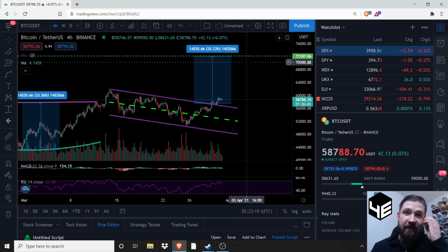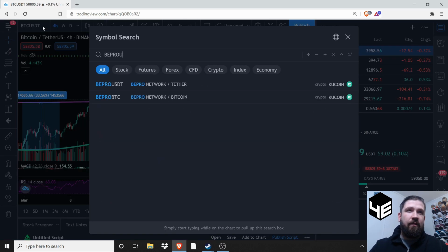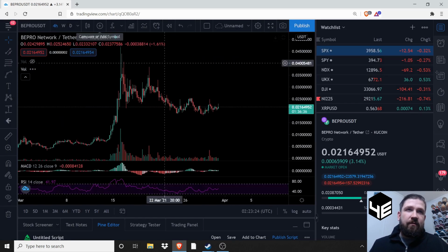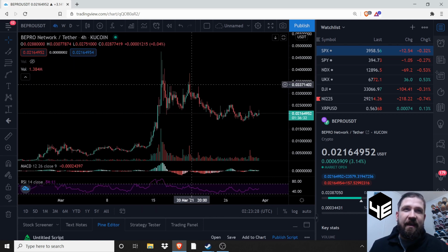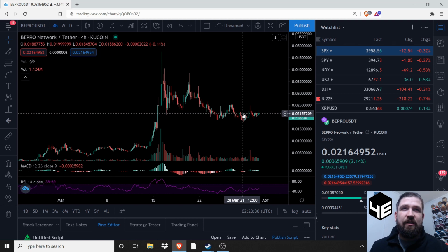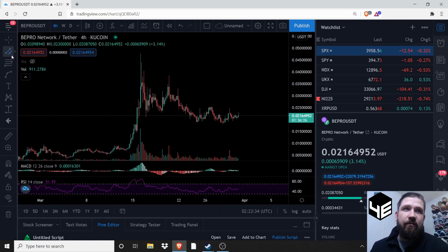Now, there's another coin I'd like to take a look at as well called Bepro. Now, this chart is crazy. Let's take a look at this one. All right. So, as you see, we just made a huge run up, and now we're like flagging down, and it actually looks like a falling wedge pattern. So, I'm going to draw that in right now so we can take a look at that and see what I'm talking about.